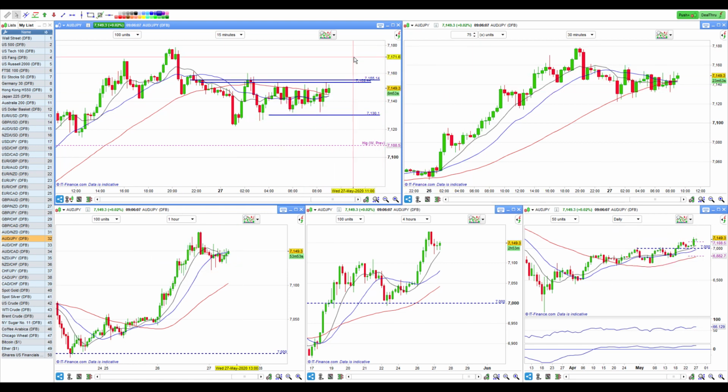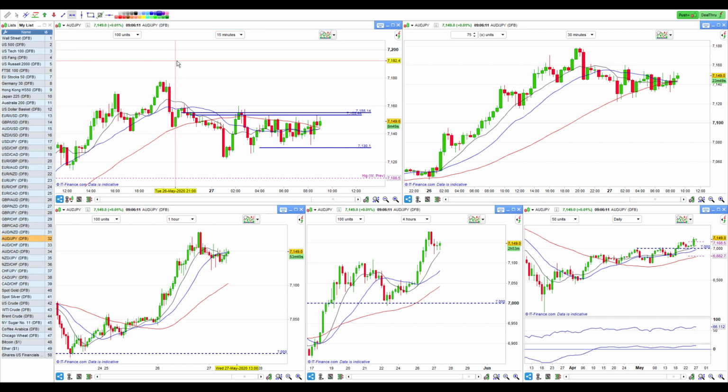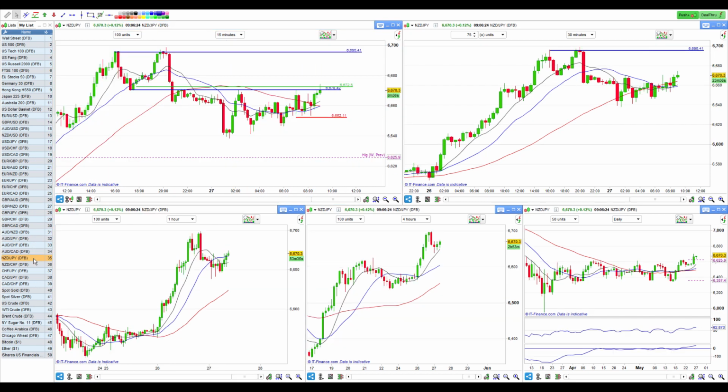And then looking to take profit. This is not technically true resistance at that point, but I do take profit as a rule at 1-to-1. I'll be looking to do that. So I'll keep the record of those open, and let's just see what the outcome of that is. Overall, I'm relatively happy, especially with Kiwi Yen.